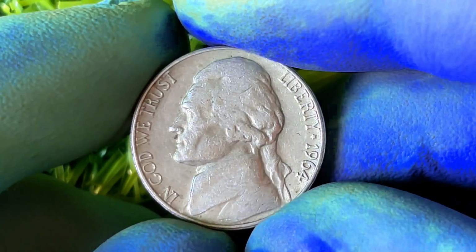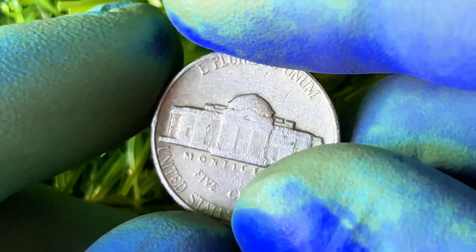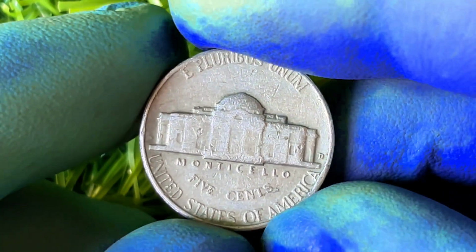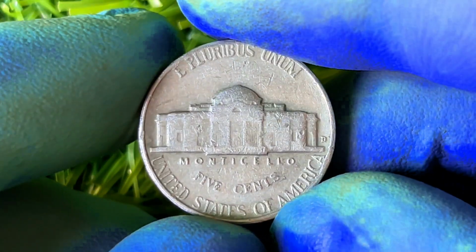Each one tells a story. Each one holds a possibility. Let's reset your attention for a second. Picture this. You're sitting at your kitchen table. The light hits an old coin just right. You tilt it, and for a split second, you see something different.